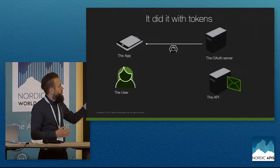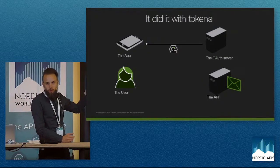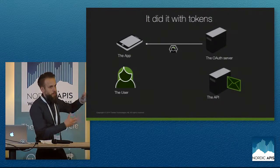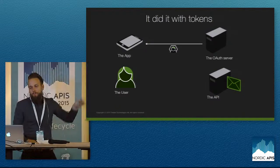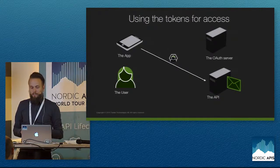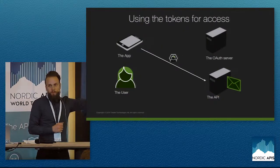Travis showed you all the flow, so I'm trying not to go into it too deeply. But the OAuth server, once the resource owner has presented themselves, sends a token to the app. Then the app stores this token, and when it feels it's ready to call the API, it passes the token in the authorization header to the API.